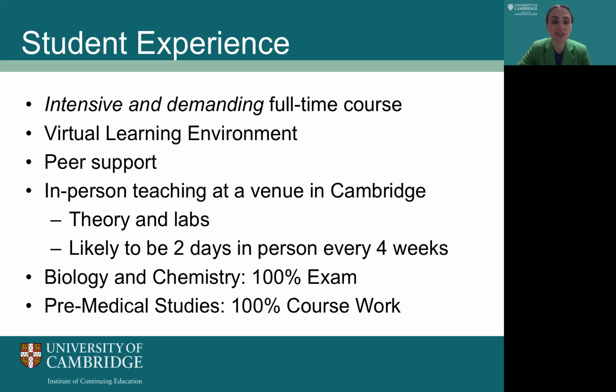It's very important to mention that studying for this program is difficult, but it's doable if you have a passion for medical studies, biology and chemistry. Both biology and chemistry are 100% exam, which means that you'll need to study hard to get a good grade. Pre-medical studies, on the other hand, is 100% coursework, where you will essentially have 3 main assessments that you will do throughout the year.